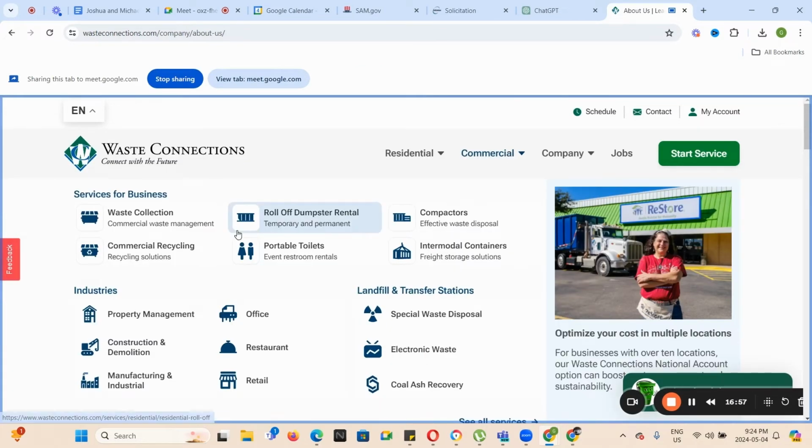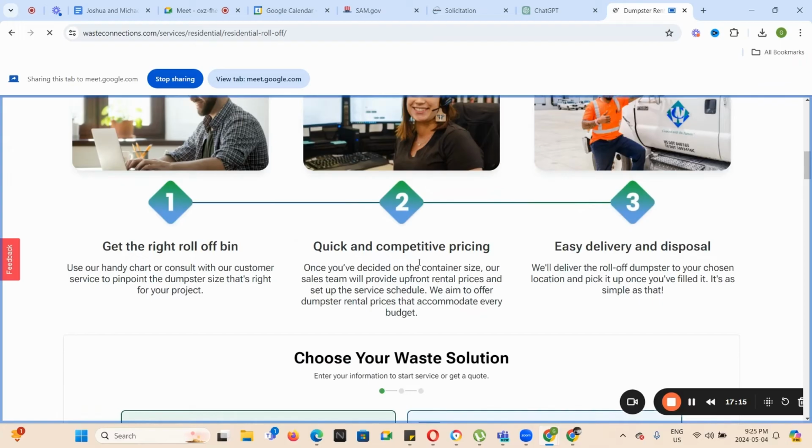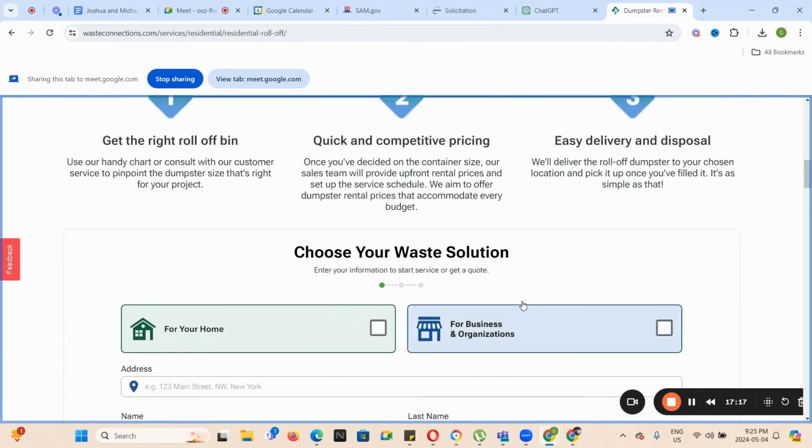I'm going to go into this one, because this is more of a rental service. They need these dumpsters plus cleaning. So I want to see what these guys do in terms of dumpster rental. What do they have here? Quick and comprehensive pricing, easy delivery and disposal.